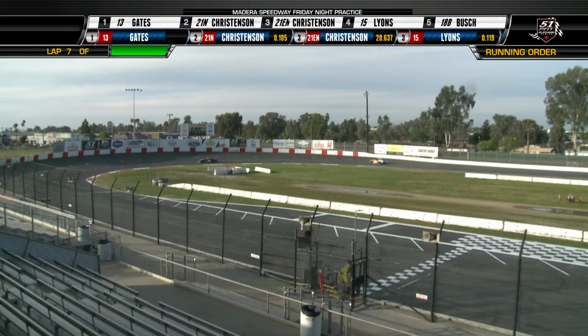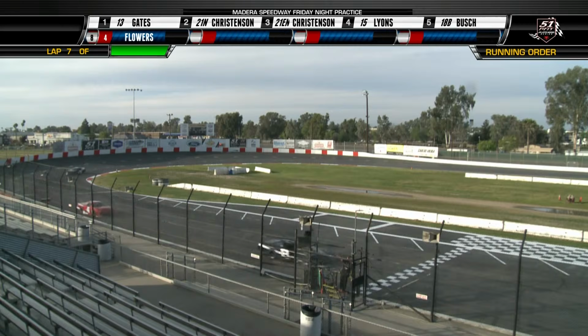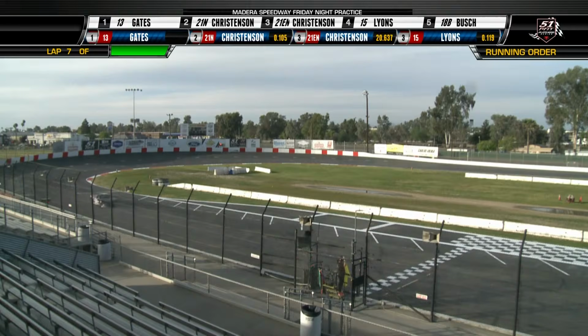So it looks like the juniors, we've got, let's see which 21 this is. Lane Christensen from Georgia, very impressive. He was the winner of the combine that the Nascimentos put on at Madera. That's Christensen right there. Brexton Bush in the 18 car, Christensen in the 21. Dickerson in the 8J. And then from Alaska, that's the young man, last name Flowers. They're in the 4 car.